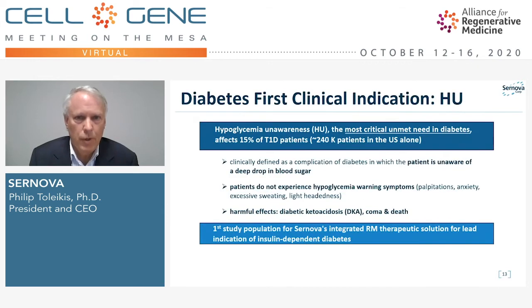So if we look a little more closely at the patients that we're focusing on, these patients have severe hypoglycemia unawareness, and this is the most critical unmet need of diabetic patients. It affects about 15% of patients, and there are approximately 240,000 patients in the US alone that have this issue.